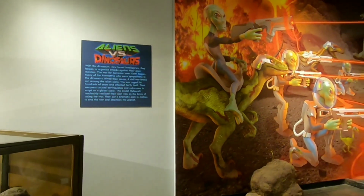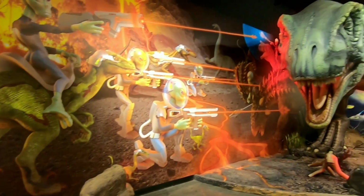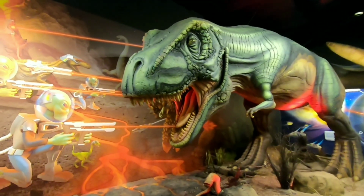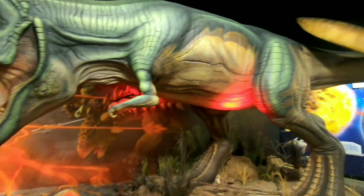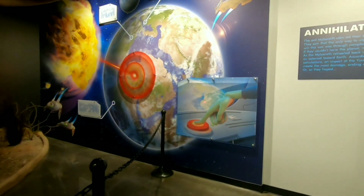With the dinosaurs' newfound intelligence, they began to organize attacks against their alien masters. The war for taking over began. Many of the Amatria who were sympathetic to the dinosaurs joined their cause. A civil war broke out on the planet.